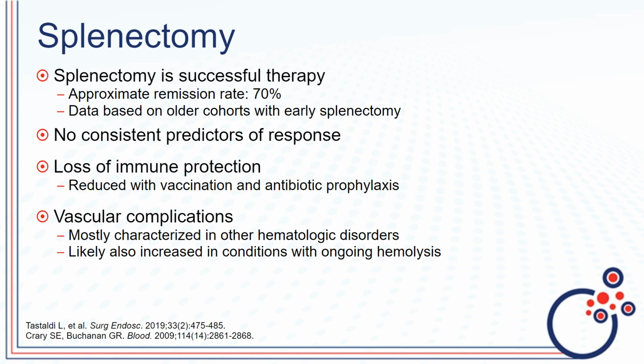So as I mentioned with our case, splenectomy is really historical second-line therapy. It's successful therapy, probably remission rates of about 70%. One difficulty in interpreting these remission rates, however, is that they represent data based on older cohorts of patients in which splenectomy was done much sooner in the course of the disease. So there may be some overlap with natural remissions that were going to occur in those patients regardless of splenectomy. We also don't have any predictors of response. So here we are, it's a permanent surgical procedure, and we can't really tell a patient with any good certainty whether or not they will end up being a responder or a non-responder.